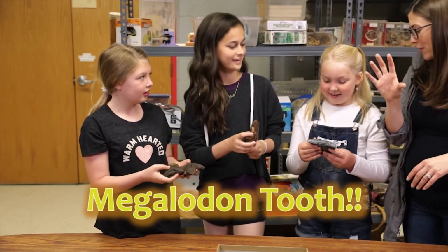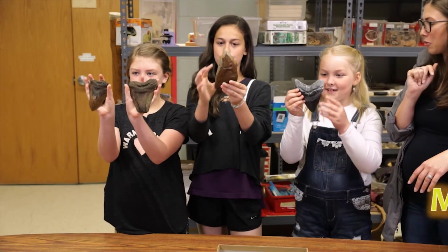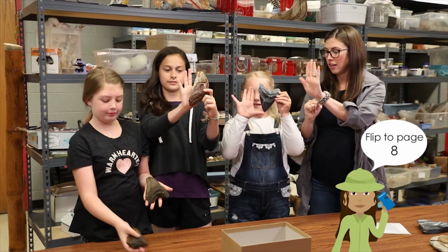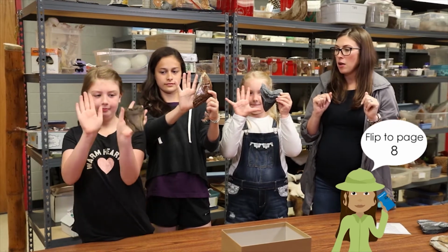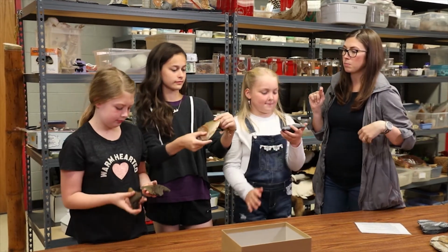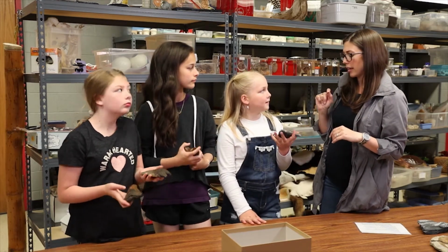Can you guys hold that up so the other explorers can see how big it is compared to your hand? Hold your hand up beside it. Now, megalodons were ancient sharks. Now let's be paleontologists for a second.